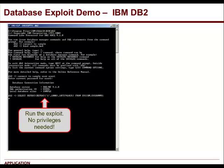That's all it takes. I just run the exploit. I don't need any special privileges. Repeat is just a built-in primitive in the database, and there's no privileges that control access to the repeat function. So I just run this one line of SQL. I hit enter. Now I've done this with a direct database connection. I could do exactly the same thing with SQL injection through a web application.